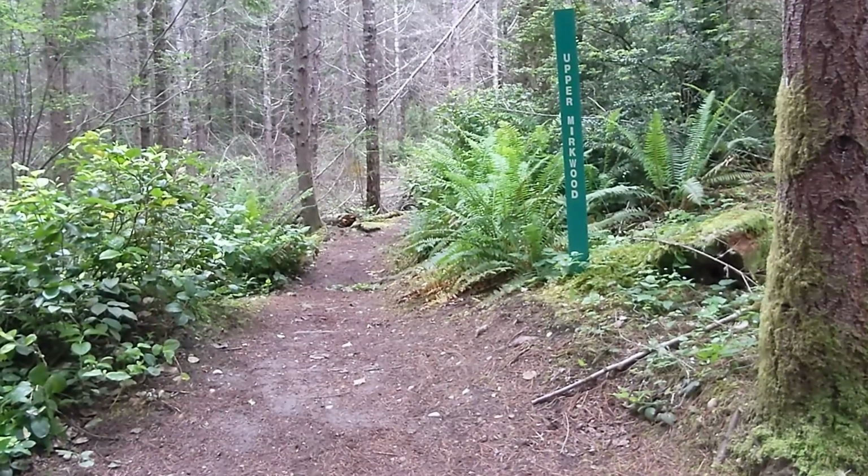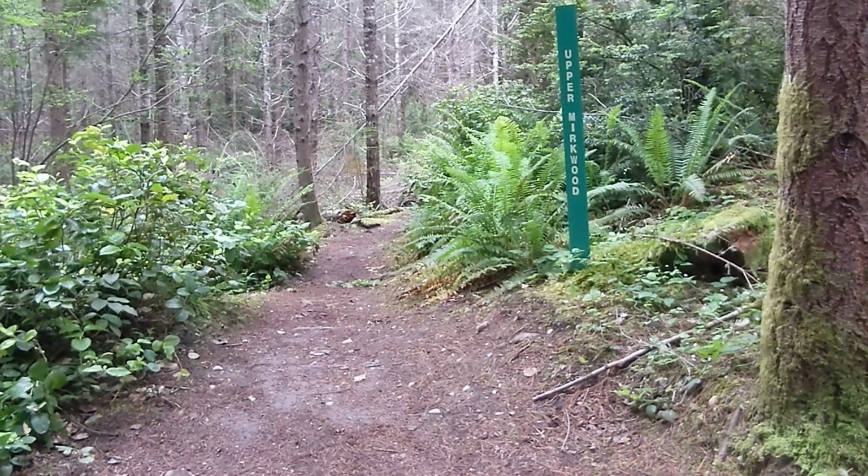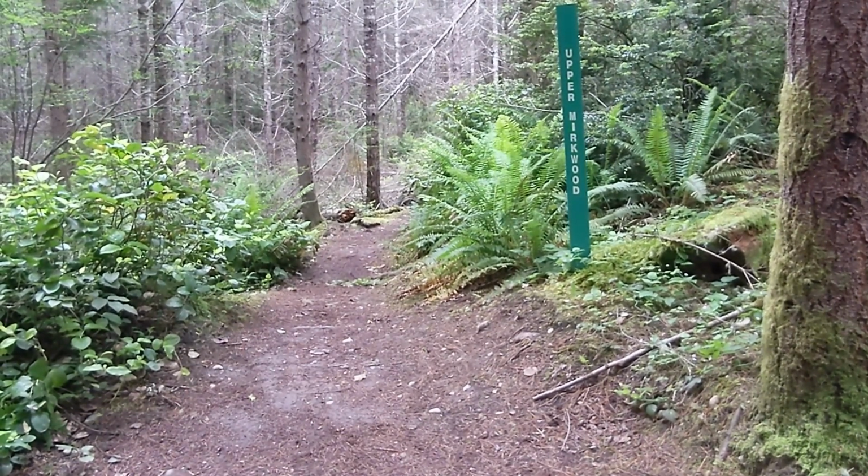I was just looking at one of the maps out here that shows you all the trails, and I was trying to decide which way I wanted to go. I did take a right turn, just so you know, because there's a trail out here called Mordor. I mean, who wouldn't want to go find a trail called Mordor? I mean, really. Okay, I'm turning onto the Upper Mirkwood Trail, which supposedly goes to the Lower Mirkwood Trail, which then connects to Mordor.